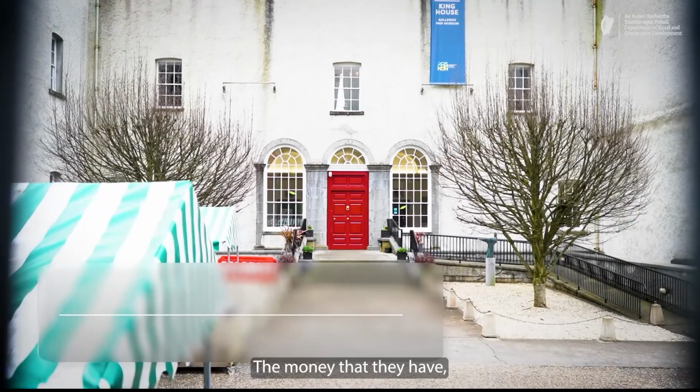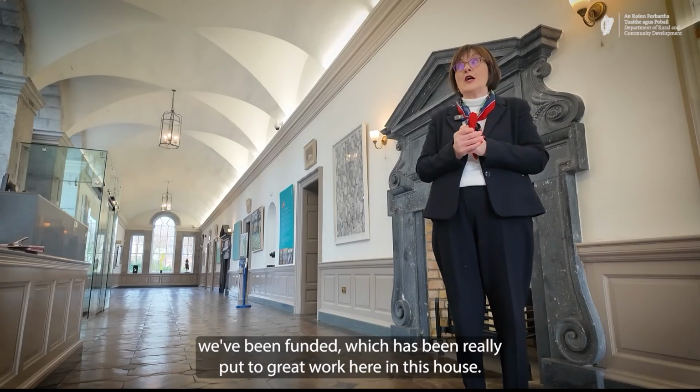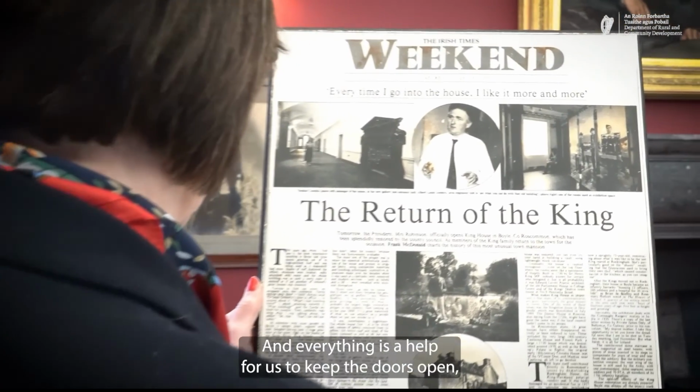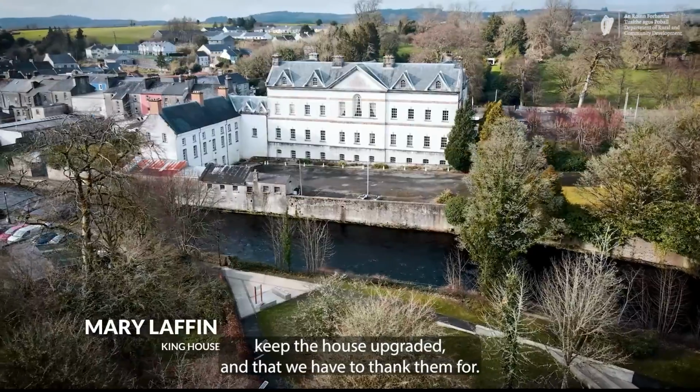The money that we've been funded with has been really put to great work here in this house, and everything is a help for us to keep the doors open, keep the house upgraded, and that we have to thank them for.